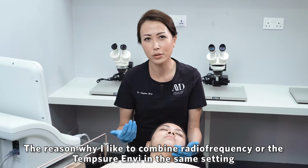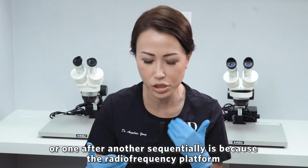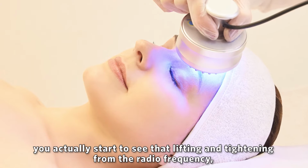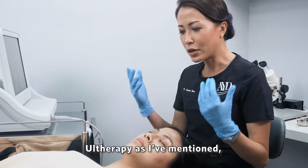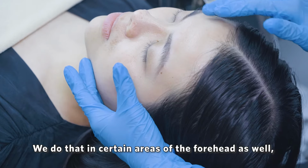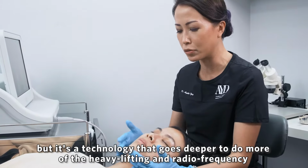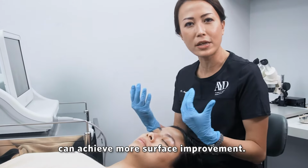The reason I like to combine radiofrequency, or the Tempsure Envi, in the same setting, one after another sequentially, is because the radiofrequency platform gives you more immediate results. While you're waiting for the Ultherapy results to kick in, you start to see that lifting and tightening from the radiofrequency. Ultherapy is great for this area of the face, and we do it in certain areas of the forehead as well. But it's a technology that goes deeper, so it does more of the heavy lifting, and radiofrequency can achieve more surface improvements.